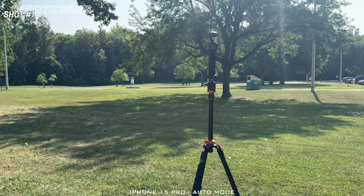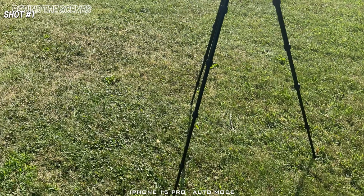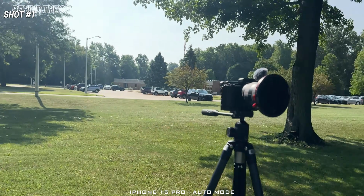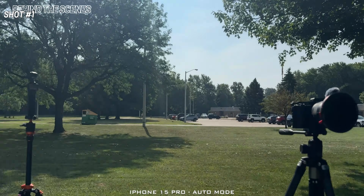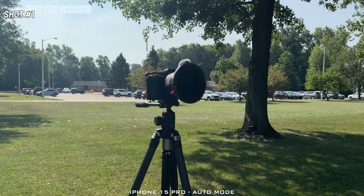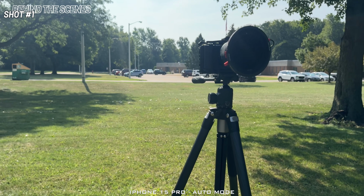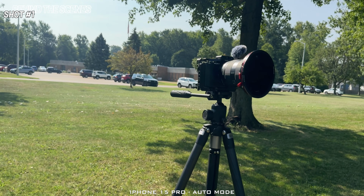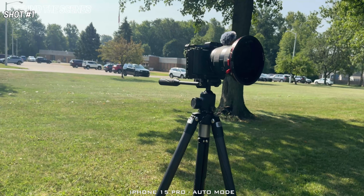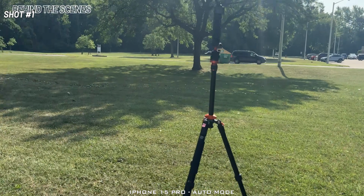All right, let me show y'all some behind the scenes of the behind the scenes. So this is the Osmo Pocket 3 on a newer tripod off of Amazon. There's our main setup. And there's our light source. My camera is pointing directly at me so that my face is illuminated by the sun. So when you are thinking about your compositions, always pay attention to where the light is. You want the light falling onto your face so people can see your freaking face, unless you're going for some type of silhouette. But this is our setup.